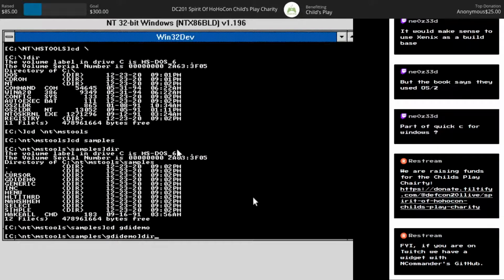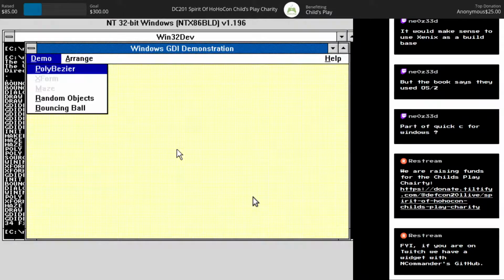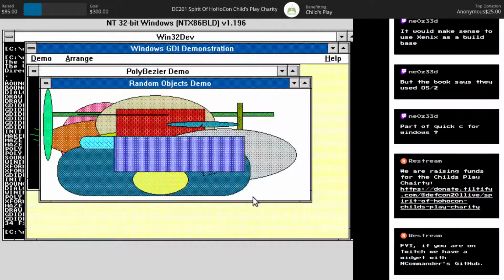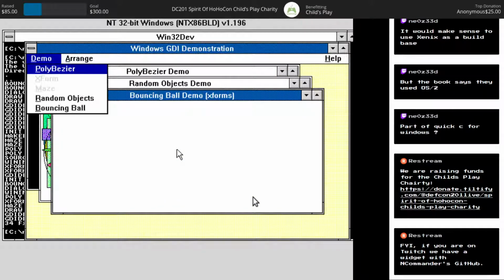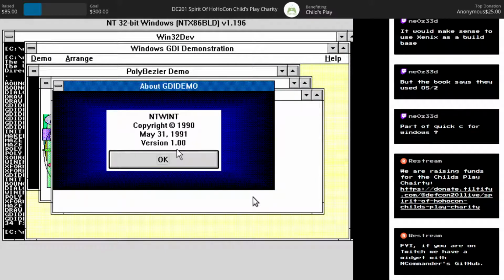So let's try this GDI demo. Polyblazer. Random objects. That's going to lead to a GDI crash. Bouncing ball. Oh, that's a really fancy demo screen, and it was built specifically for this version of NT.